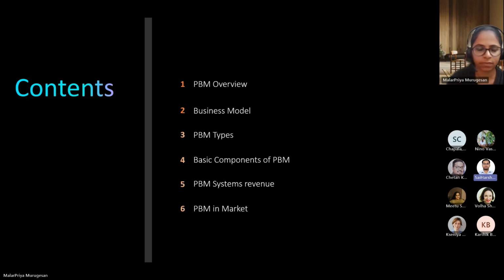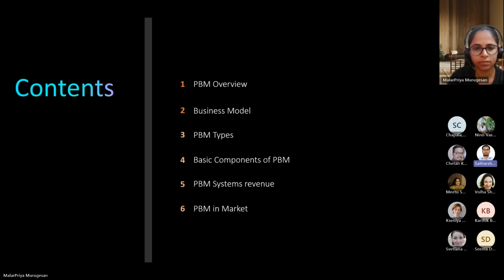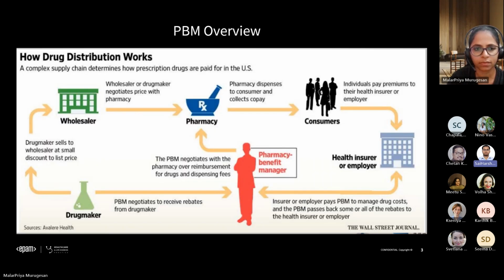We can get started. So this is the first session on the PBM. Today we'll talk about PBM overview, business model, PBM types, components of PBM systems, revenue, and PBM in market. This is the first session where we will be talking more on the basics of the PBM. We'll see some detail on the revenue and components, and we also have a series of sessions planned on the PBM, and we'll be starting with them sooner. So this is the first one.